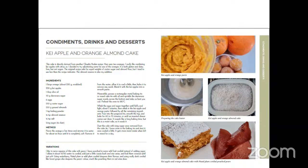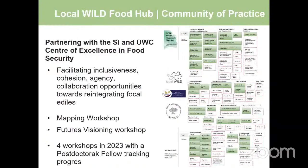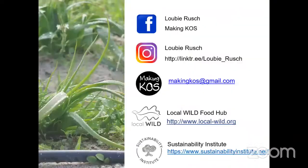Next one, I think, just shows an image of the community of practice and gives you a sense of the fact that we really are putting a lot of effort into making sure that it is a very diverse, representative, multi-stakeholder group of people that are working together to bring indigenous foods back into our food systems. Next slide, which I think should be the last one.